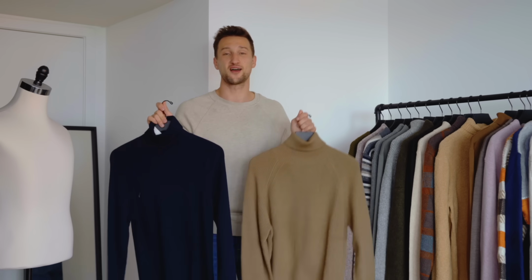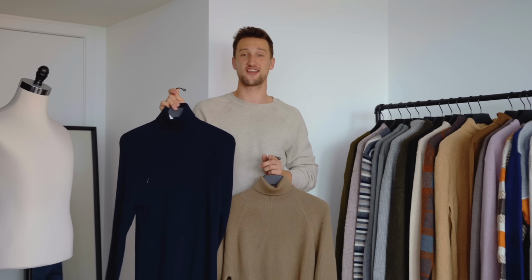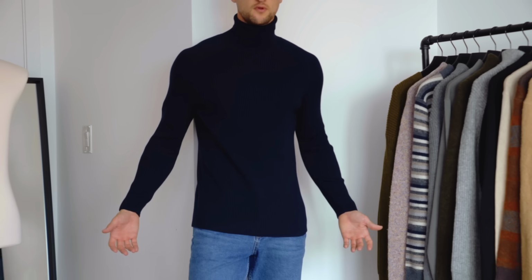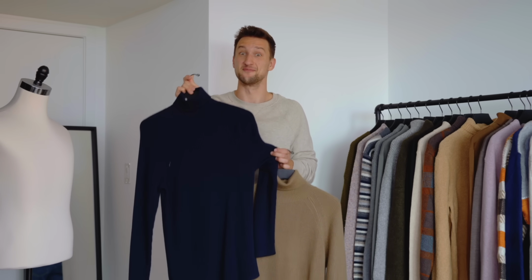Then we've got two cotton options. On the right side, we have from H&M a navy ribbed muscle fit turtleneck that I think is an excellent piece. It's a bit thicker, it offers a lot more warmth, but it still has a nice tailored fit. It hugs your body, like it really does.